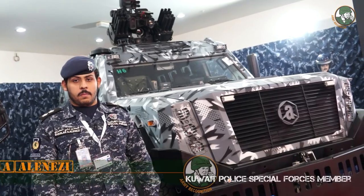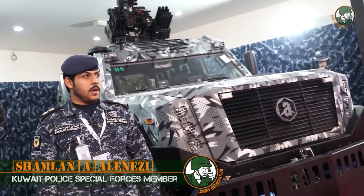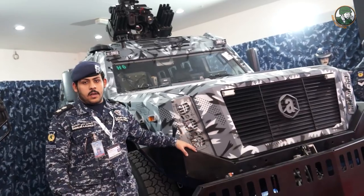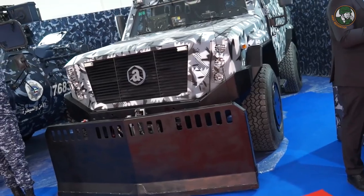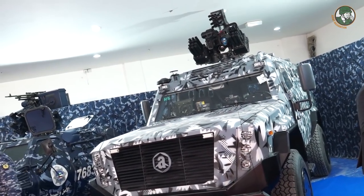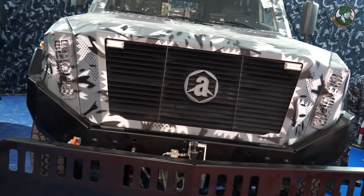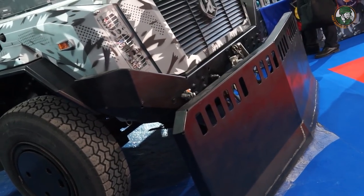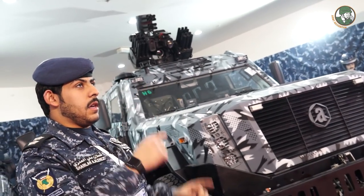We are from the anti-riot special forces of the Kuwait military. And this car is an Estrella car. It is a defense against gas from the anti-riot people. It protects in the street from the gas bomb.